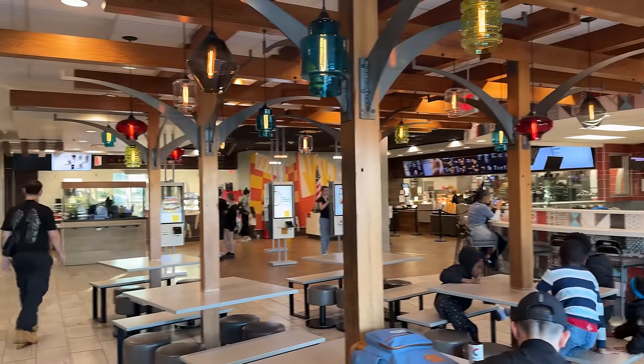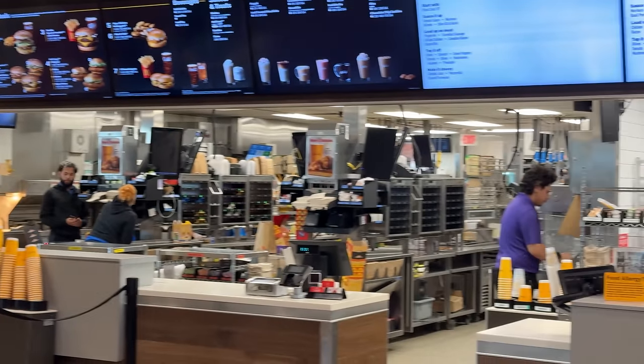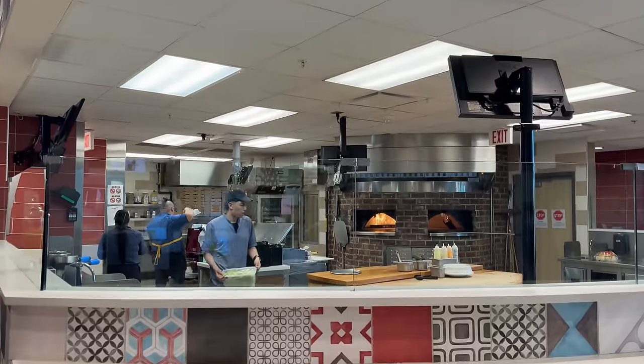Holy cow, this place is massive. Whoa. All right, y'all, this McDonald's is crazy. There's three different areas for different food. There's a cafe, the regular McDonald's ordering area, and a pizza restaurant. Y'all, those are wood-fired pizza ovens inside a McDonald's. You can see the fire. This place is nuts. I don't even know where to go.